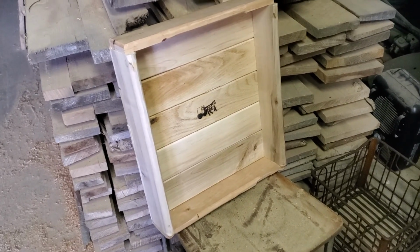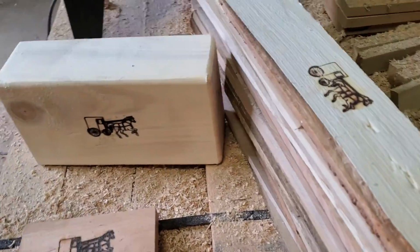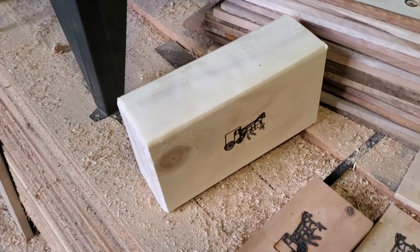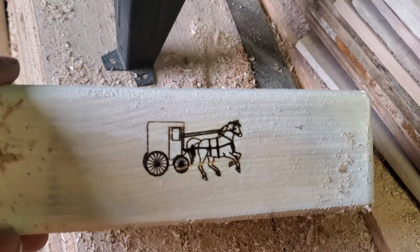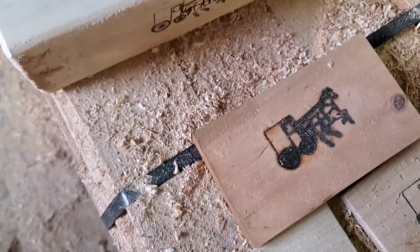I made this while I was waiting. Just a tray of sorts, and I increased my stack. I did this block here. This has got 2 marks on it, I think. Yeah, 2 good marks, nice and clear. I can see that being a doorstop at some bed and breakfast somewhere, maybe.